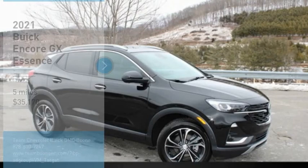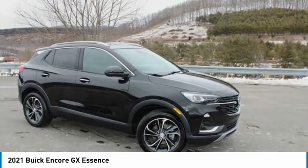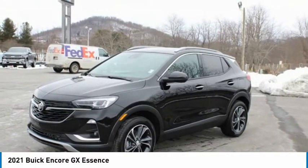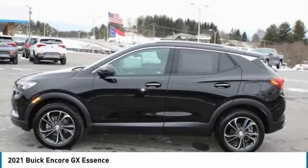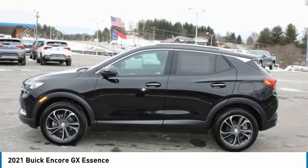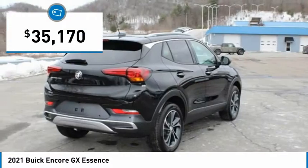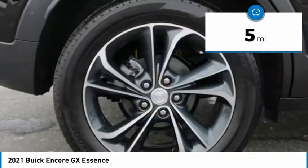Looking for the right vehicle? Check out the 2021 Encore GX. The Buick Encore GX provides plenty of space and functionality with its compact SUV body. The Encore GX also provides plenty of safety features and a wide variety of options that you can upgrade to. And is priced below $40,000. This vehicle has less than 100 miles.